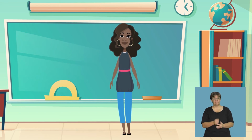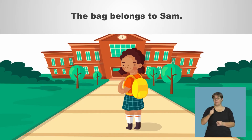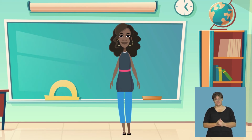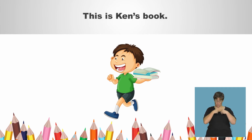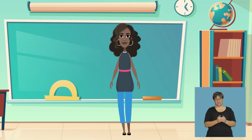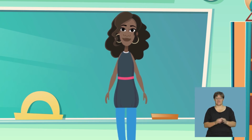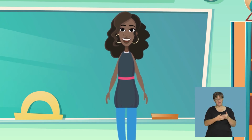I see a bag. Say, the bag belongs to Sam. This is Sam's bag. Try. Ken owns the book. This is Ken's book. Fantastic work! Now practice some more examples with a friend.